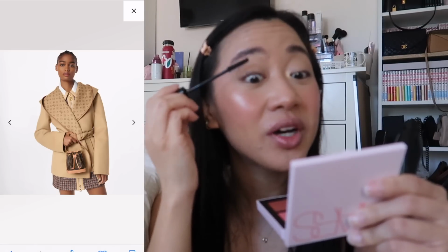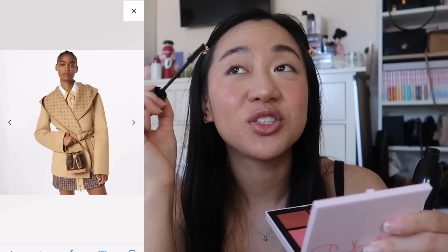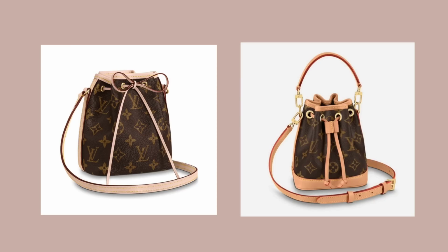The Louis Vuitton one is the new number one bag that I want to buy as of right now. I was so obsessed with getting another Loewe bag, and don't get me wrong, this is still going to be my Loewe year. The year is not even halfway done yet, but the Louis Vuitton bag, oh god, I want it so bad. It's so cute. Between the other Nano, no way, which one is your guys' favorite?